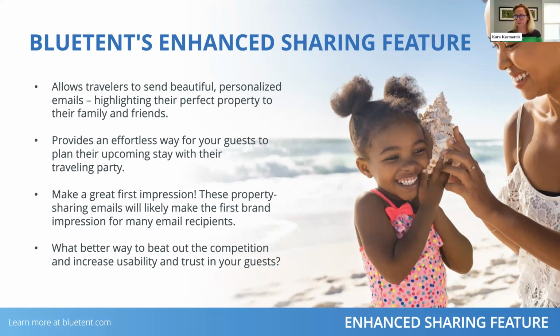Cool. Yeah, absolutely. So moving on to Blue Tent's enhanced sharing feature. What is that? Essentially, it's overlooked a little bit on our websites, but it's a great feature and a great tool. We offer sharing: you can share your favorites, you can share a group of search results, and obviously you can share individual properties.